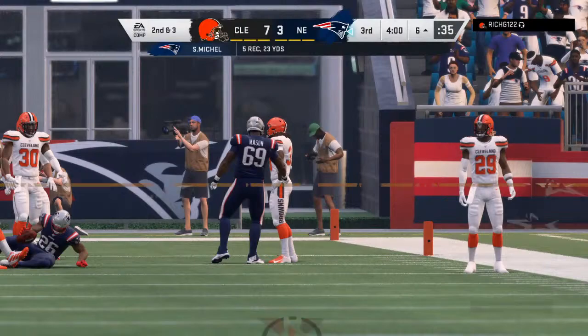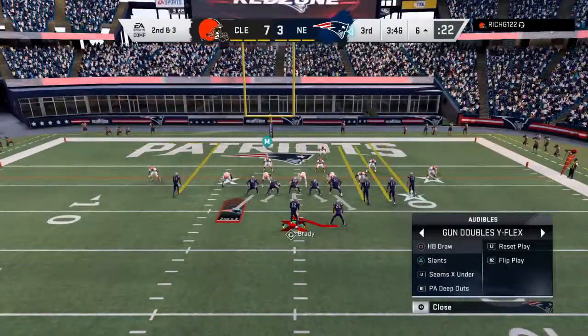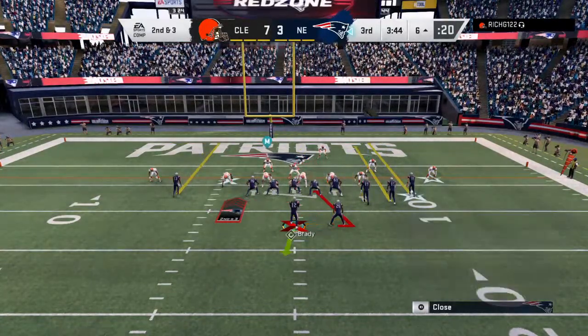For a second there, I thought that might break big. Screen pass, looked like it was coming together. Looked like there was an opening. Still ended up with a solid gain.